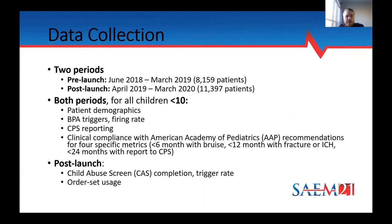So to evaluate this, we collected data into 2 periods, both pre-launch and post-launch. During both periods, we collected data about children under 10 who came into the emergency department. We collected patient demographics, things that would have triggered the best practice alert and the firing rate of the best practice alerts, CPS reporting, and then clinical compliance with AAP recommendations for 4 specific metrics, which were less than 6 months with a bruise, less than 12 months old with a fracture or intracranial hemorrhage, or less than 24 months where anything was reported to CPS. Post-launch, we then also tracked the child abuse screen completion by nurses and the trigger rate, as well as the order sets.